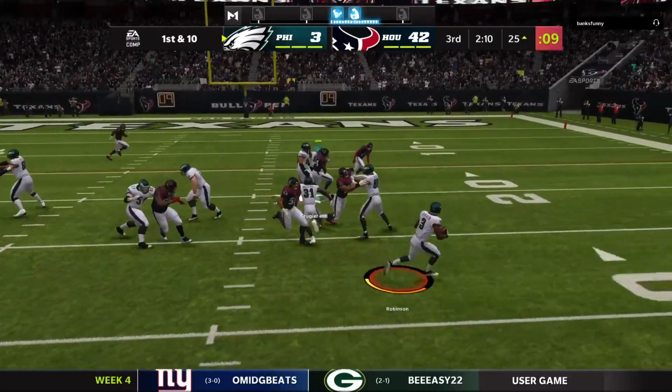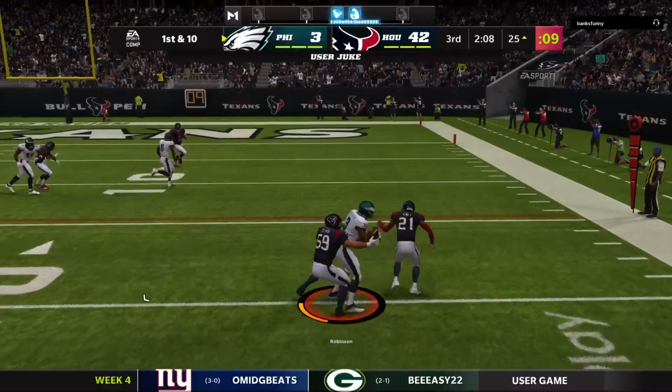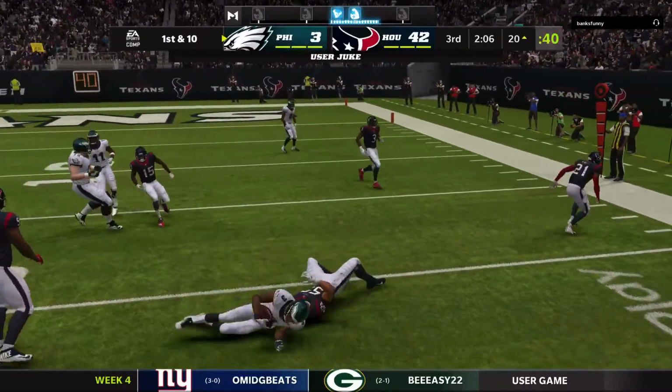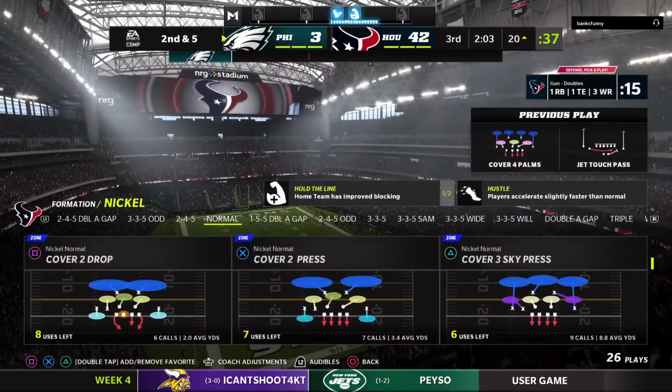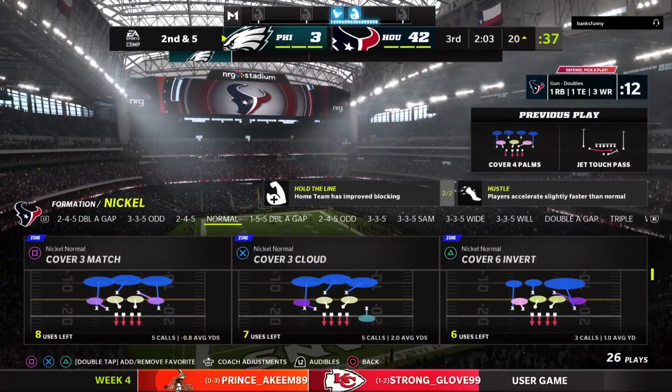Hurts with a little pop pass on the jet sweep. There's Robinson showing the flash. They get him to the ground right on the cusp of the red zone after a pickup of 5 or 6. A nice play design there with the touch pass.